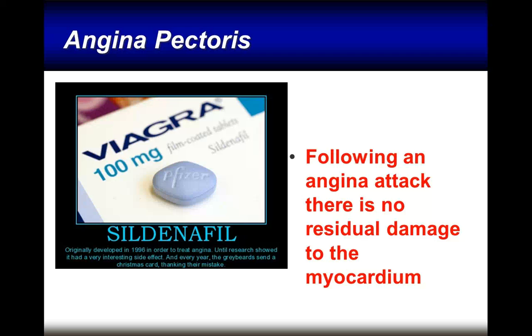That was going to be Viagra. It's actually quite interesting how they came about with Viagra. They were testing it at the VA, and an astute nurse was asking some of these gentlemen questions. They kept commenting that they were having erections, and she mentioned it to the doctors, and that's how it became a multi-billion-dollar drug.